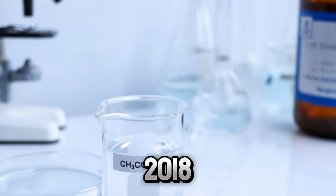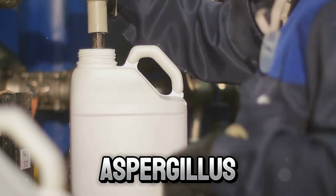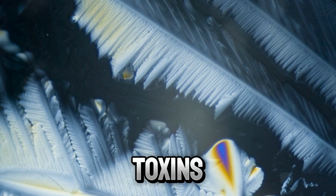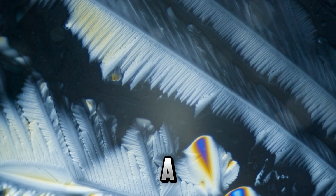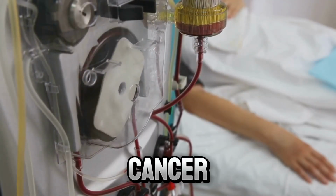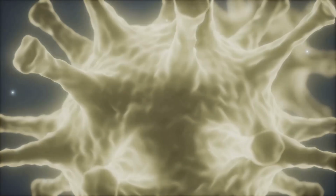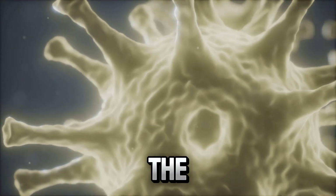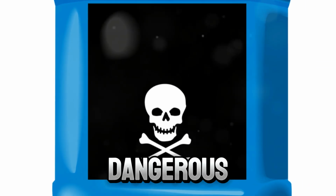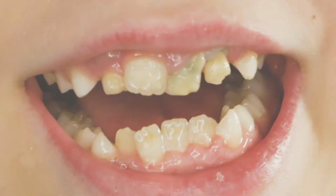Research published in 2018 shows citric acid produced from Aspergillus niger is harmful to your health. The mold contains toxins such as ochratoxin A, which can cause kidney failure and other diseases, including cancer. Ochratoxin A damages your DNA, and scientists believe that's what kicks off the development of cancer. Ochratoxin A is so dangerous that the FDA monitors for it in our food supply.